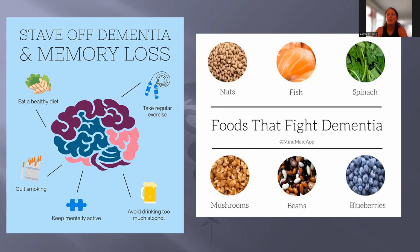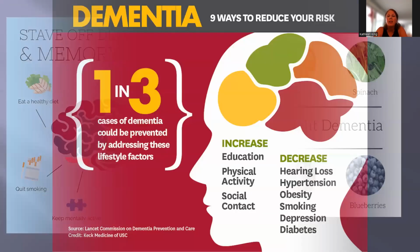That helps your brain. And foods that fight dementia. Blueberries are a big one. Fish, most fish, anything, the fatty oils of fish are generally good for you. Nuts, mushrooms, beans, spinach. Those are all great foods that help to stave off dementia. And again, it kind of comes back to eating a healthy diet.